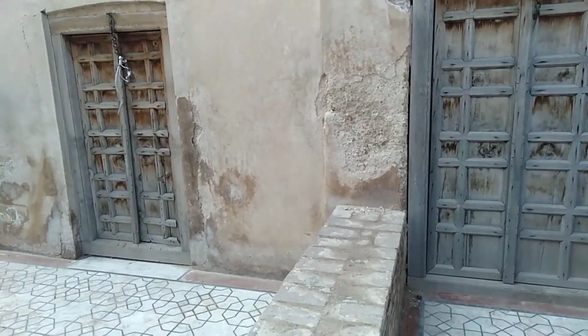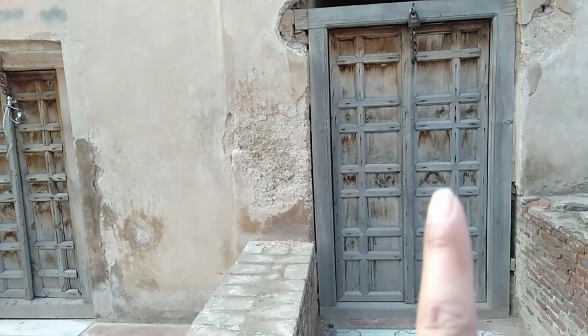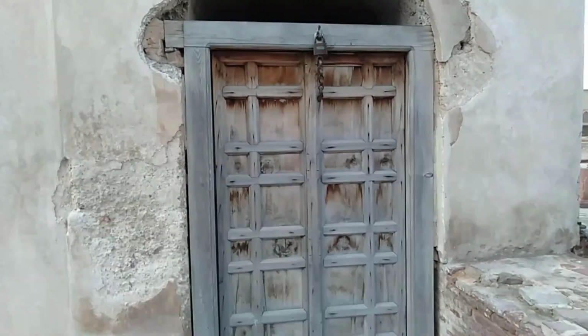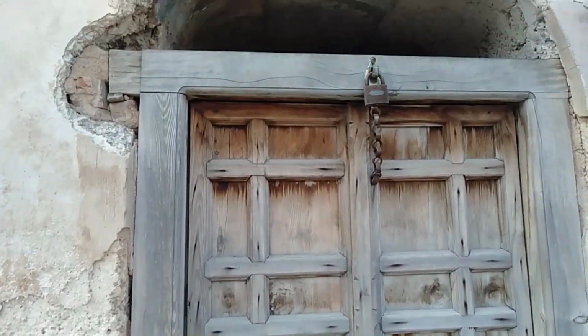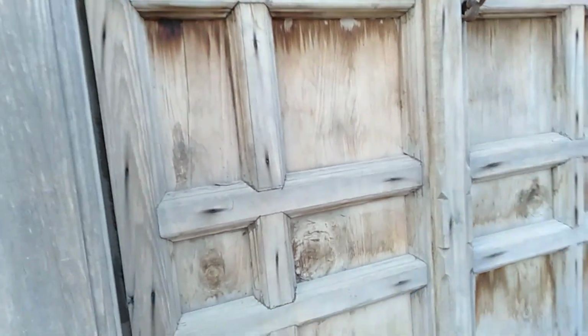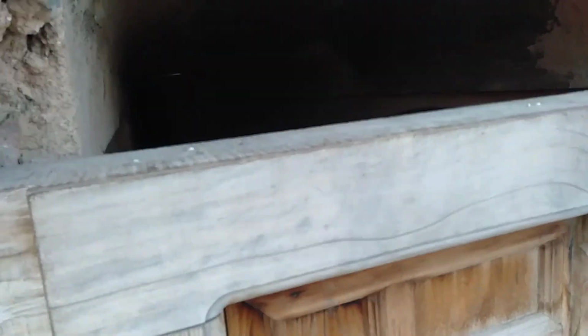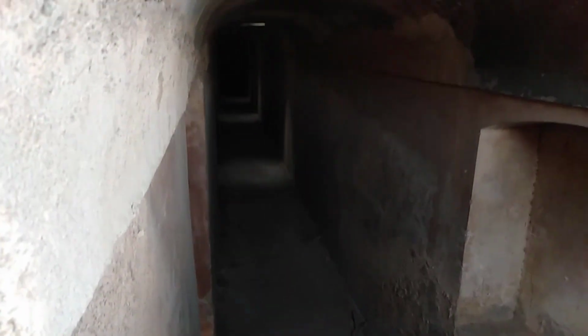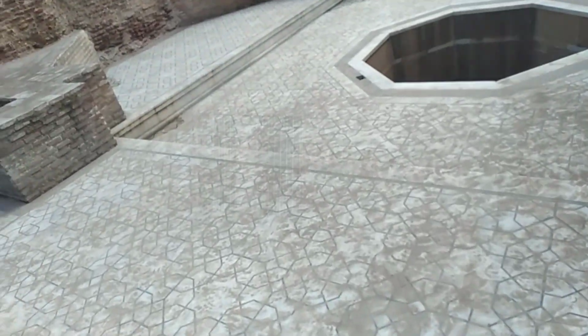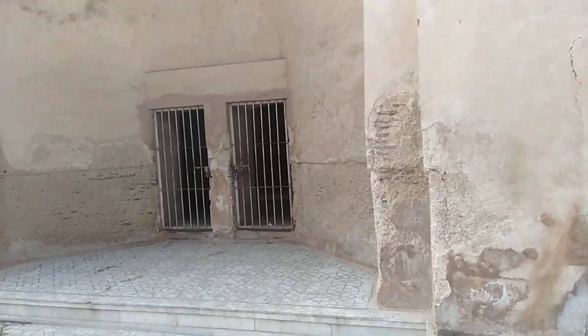And as per my tour guide, these are the changing rooms. Can we see inside? This used to be a swimming pool for the queen, and this door was the changing room for her. It's locked, but I can peek. Ooh, it's dark. It's dark. It was a swimming pool.